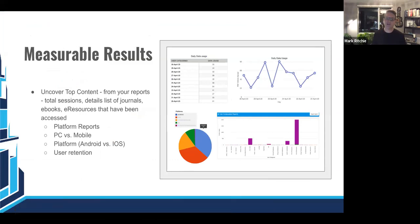Kind of last but not least is the measurable results. With any piece of technology and platforms, we would have your standard reports: total sessions, number of downloads, pieces of content that were consumed. But what I believe is really important is to also have the insights and capabilities to understand exactly how people are accessing and on what kind of devices. If it's PC versus mobile access, or Android versus iOS, that can be very insightful when selecting pieces of content or technology for your institution, understanding what technology you need to be able to support.